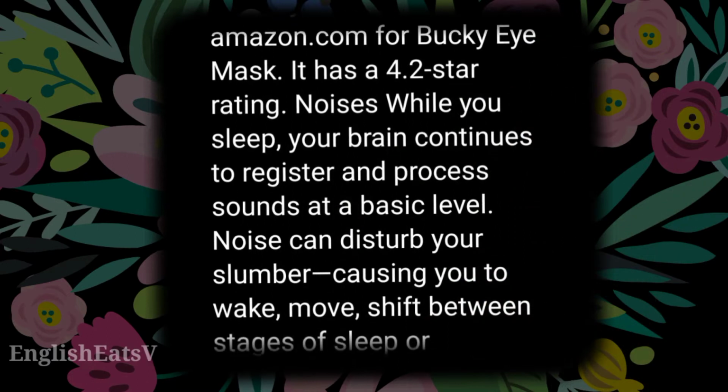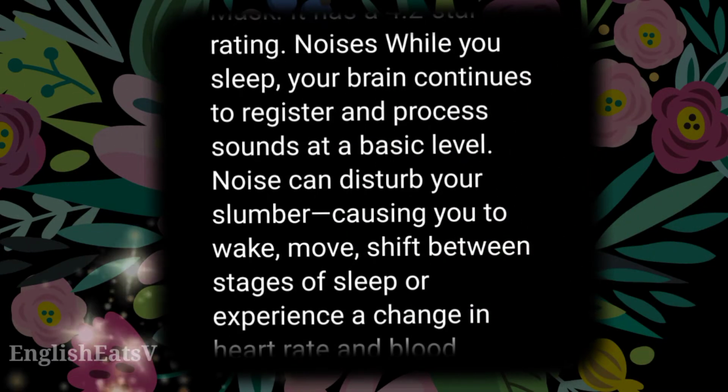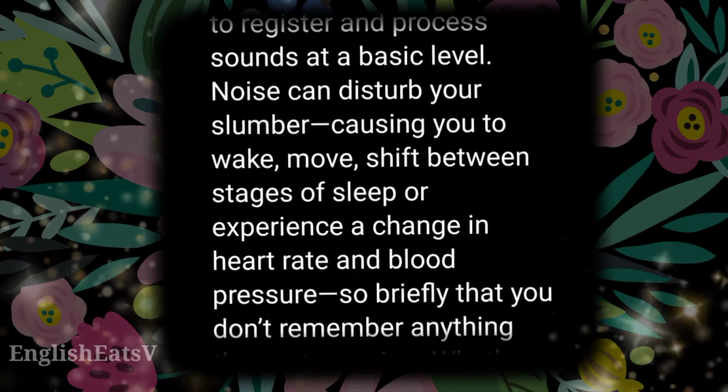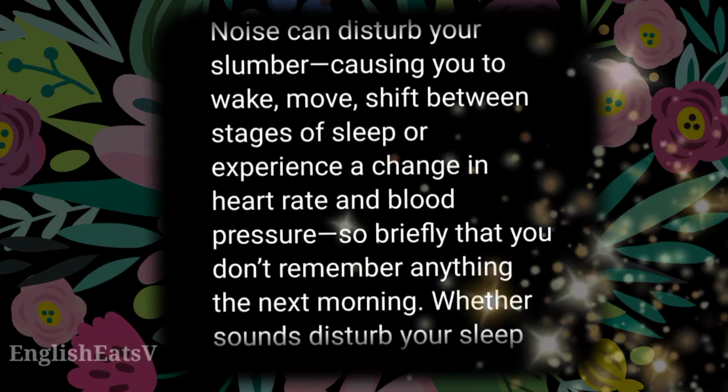Noises. While you sleep, your brain continues to register and process sounds at a basic level. Noise can disturb your slumber, causing you to wake, move, shift between stages of sleep or experience a change in heart rate and blood pressure, so briefly that you don't remember anything the next morning.